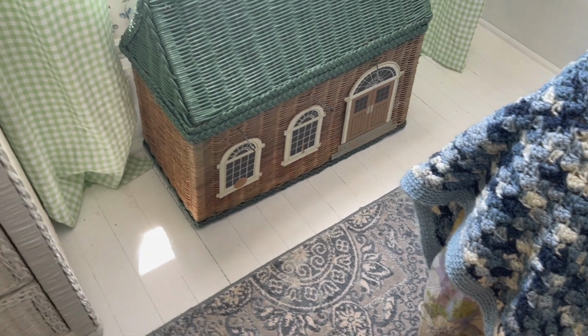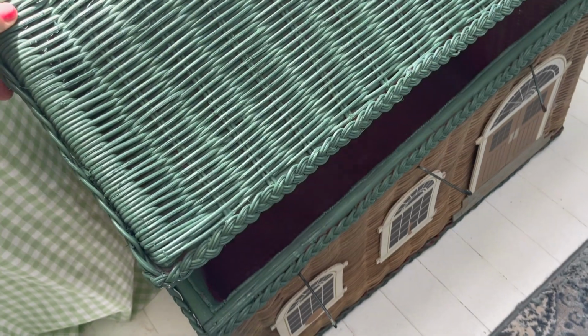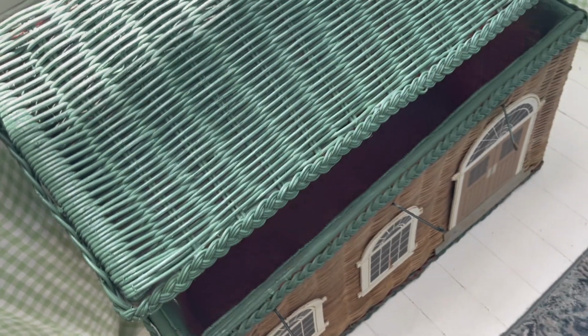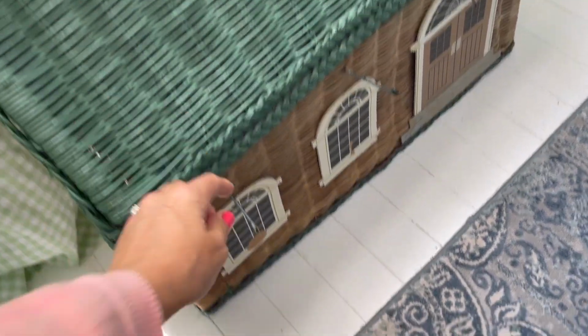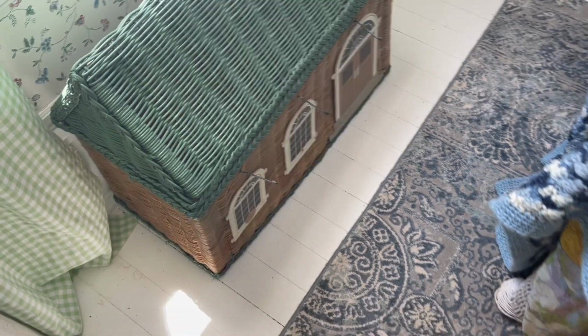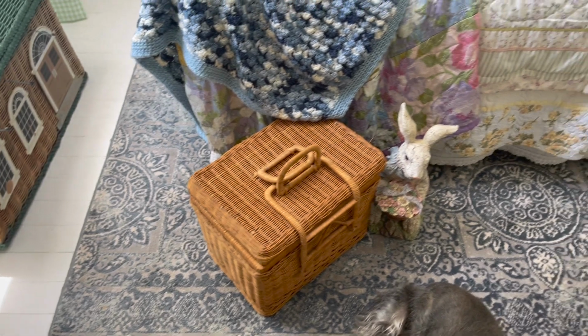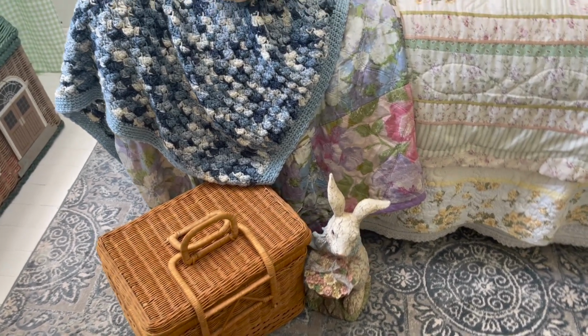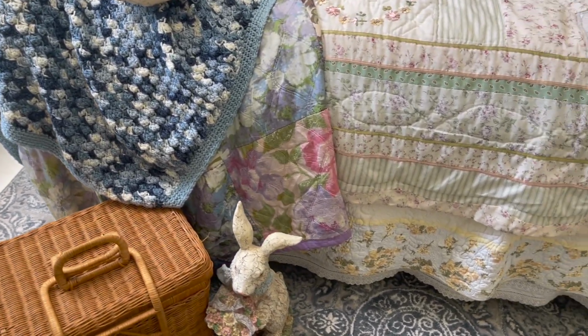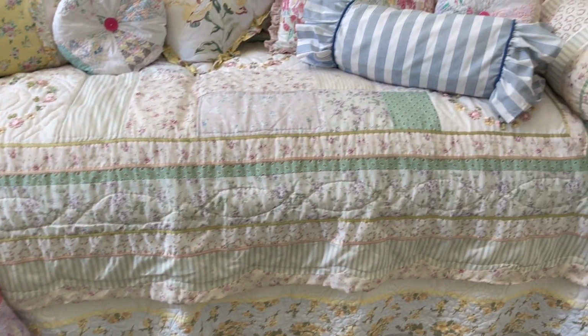So this cute little wicker house, I think it was a toy chest probably at one time, was another one of my thrifted treasures. I painted the top of it green. It used to be red, and I'm wanting to add some fun little details on it, maybe some window boxes at those windows and stuff like that. So if I get the opportunity to work on that, I will make sure that I give you guys an update on it. But also I'm showing you the bed right now, so it's just lots and lots of layers.